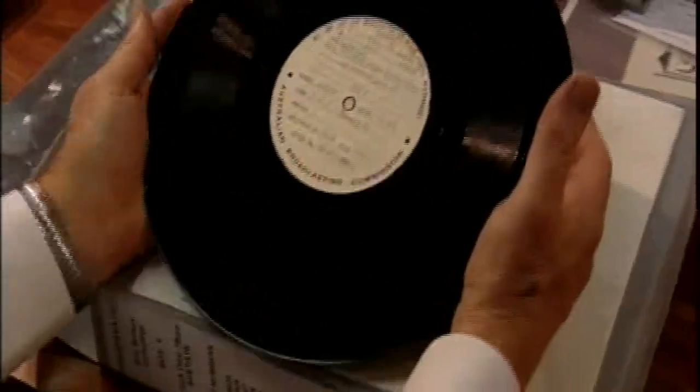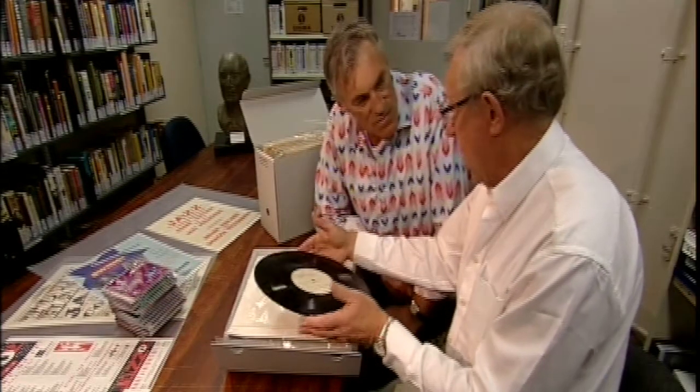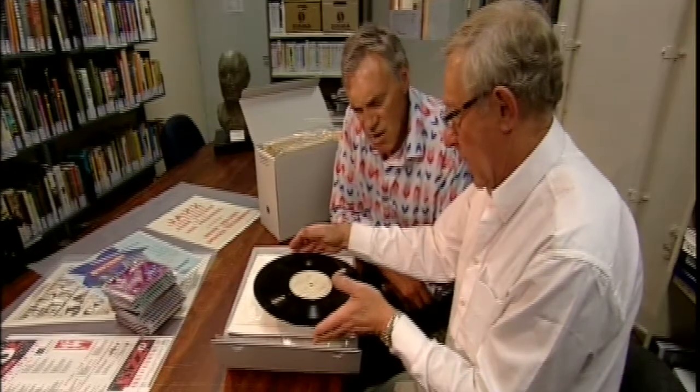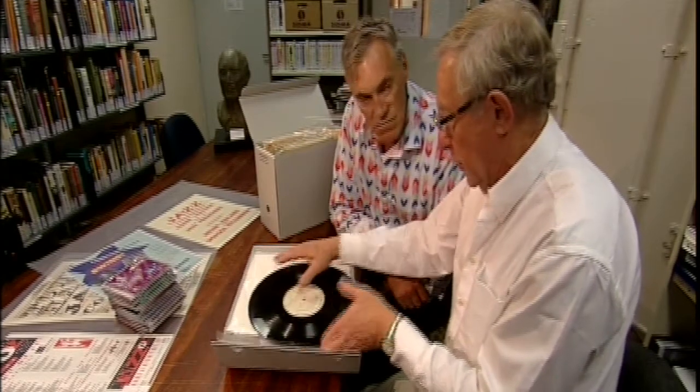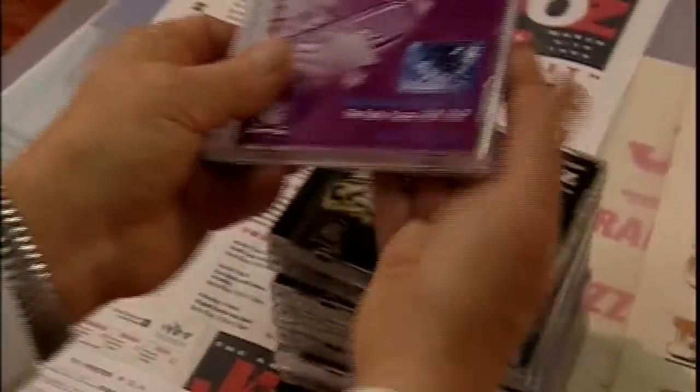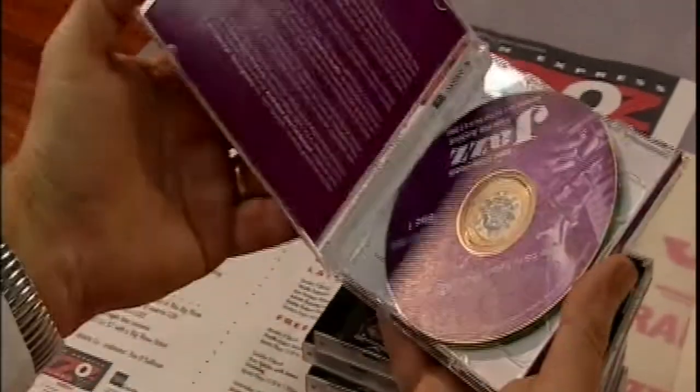Acetates were what they used before they had LP records and things like that. Damaged. It's damaged, yeah. So this is our challenge, to save all this. Time is the enemy. They all deteriorate. Of course. And so we've digitised it. This stuff has been put eventually onto CDs, and they form part of our collection that is available through the Jazz Archive.